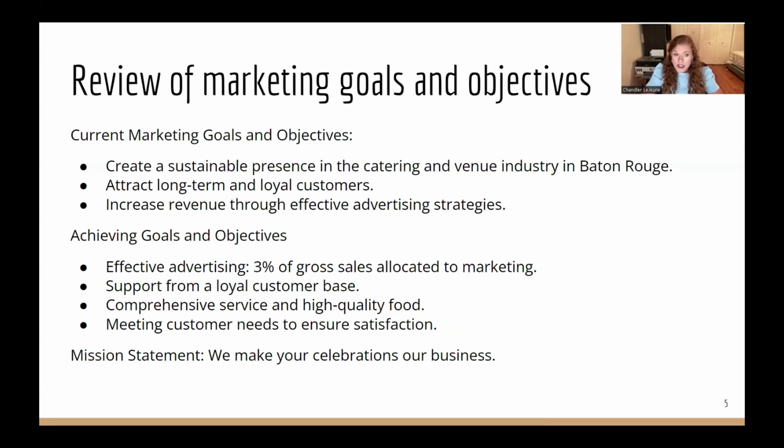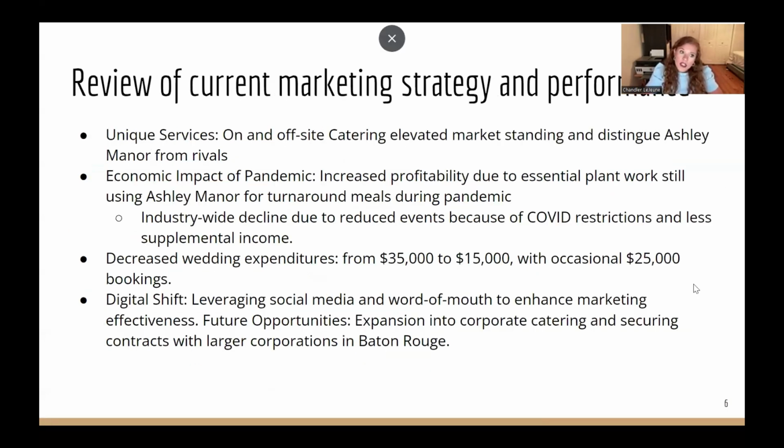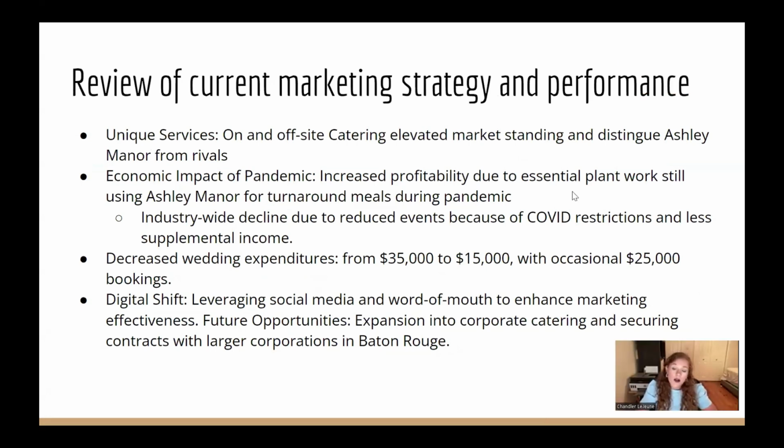Achieving the goals and objectives that they are currently pursuing is supported by their loyal customer base, high quality food and service, and meeting the customers' needs and satisfaction. Next slide. The review of the current marketing strategy and performance for Ashland Manor is distinguished by a competitive advantage in the top niche market of Baton Rouge, Louisiana. It wants to expand its offsite and on-site catering for corporate clients, targeting venues other than wedding marketing. The pandemic caused a significant decline in the catering industry, leading to scaled back expenditure on luxury items such as weddings, which decreased significantly due to the economic downturn.